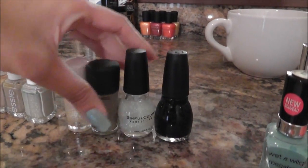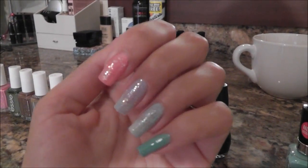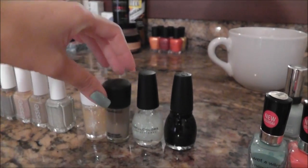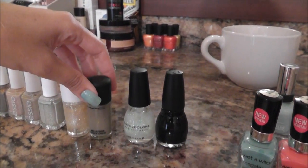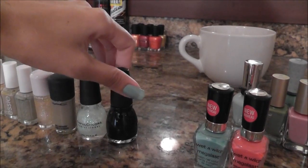Now these are the ones I was kind of trying to decide on, and I actually had to paint my nails. That's why I'm all different colored here, and decide what I wanted to keep, what I wanted to get rid of. And I decided to keep my MAC polishes. I only have two from them, but I do like both of them. And then I have two from Sinful Colors.